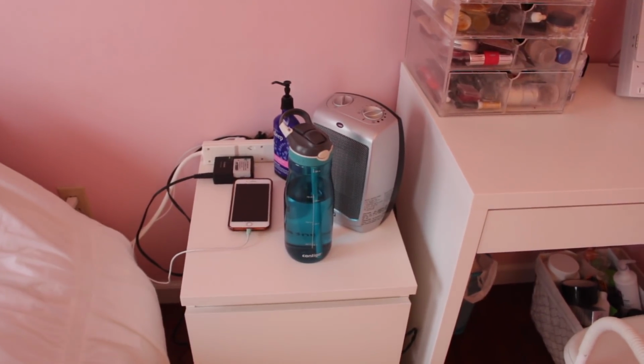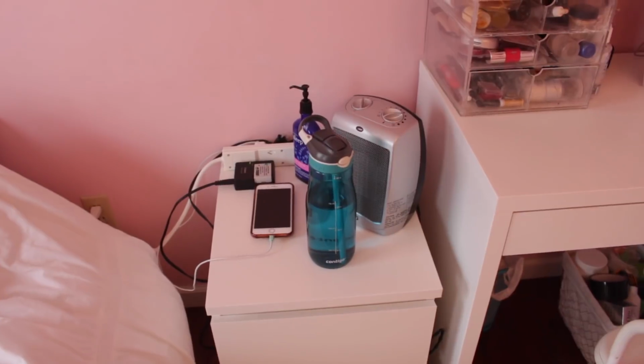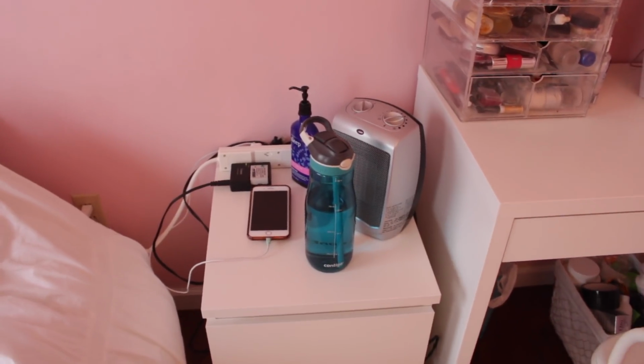Alright, so then we have my nightstand. Please excuse the fact that it just looks sort of junky, but I really didn't want to take a bunch of stuff off of it just for the sake of this video, because I really believe in showing you my real room and what it looks like.